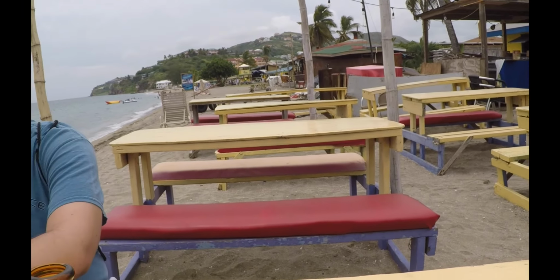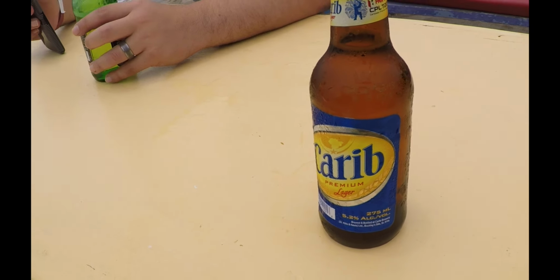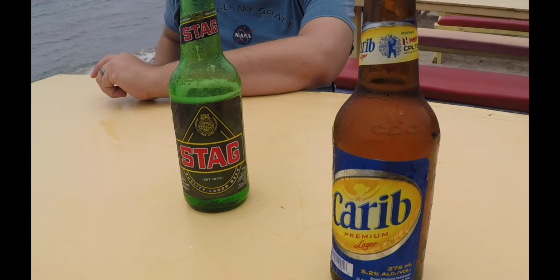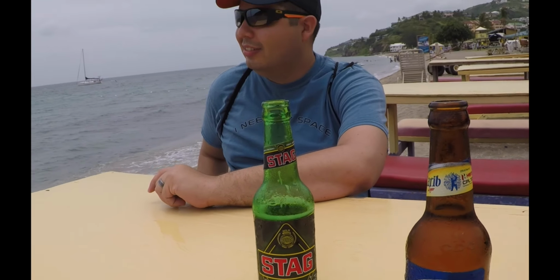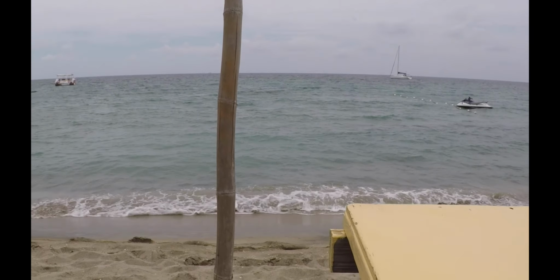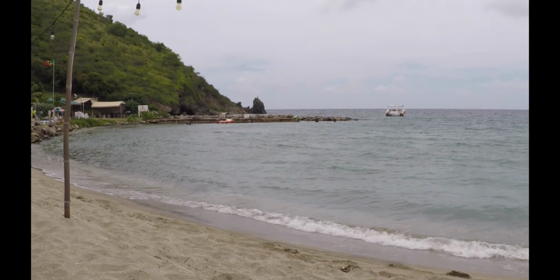Yeah, not too bad. A beer, we've got a Carib here. And we've got a Stag for those who don't like Carib, about $3 US. Everything in so far has been about $3 US. Really not that expensive to come down and get a beer, and I'm sure a sandwich is like $7 or $8. Take it in. There you go.